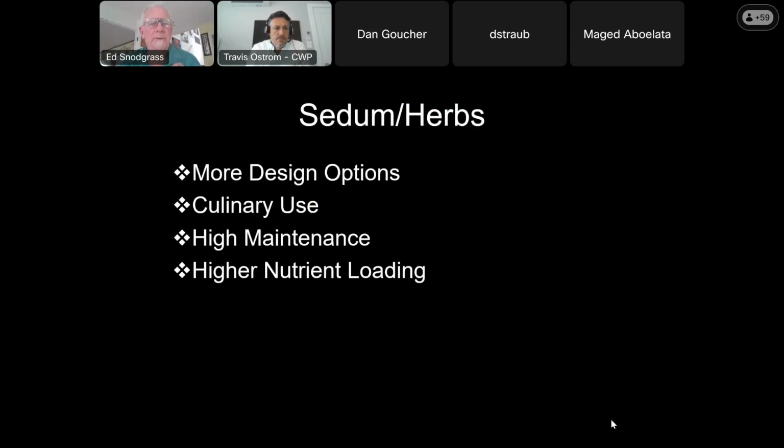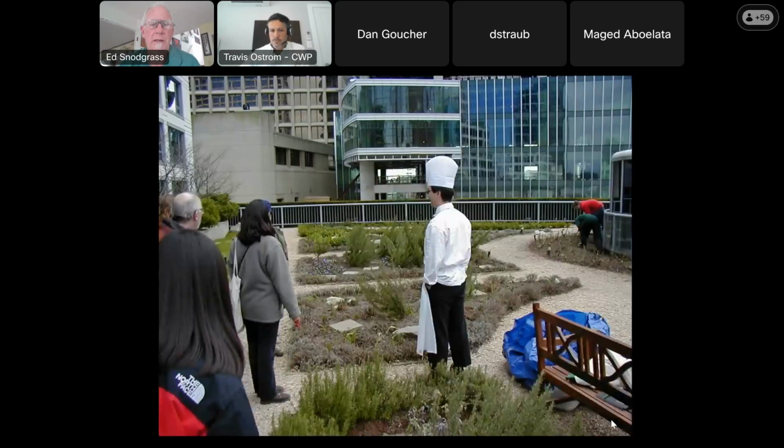The other thing that you see, and I guess we could put slash vegetable production, but this notes that you could have a culinary roof. Herbs tend to be a little drier loving than vegetables. So this is a restaurant on a hotel, and the green roof is designed by the chef. So he's telling the landscape designer, here are the herbs I use in the kitchen, and here's the amount I need. And then they work out a production schedule.